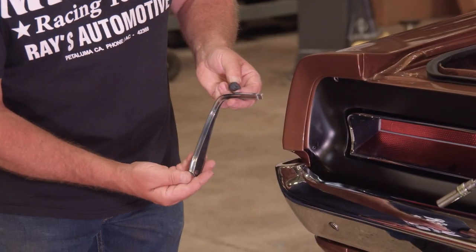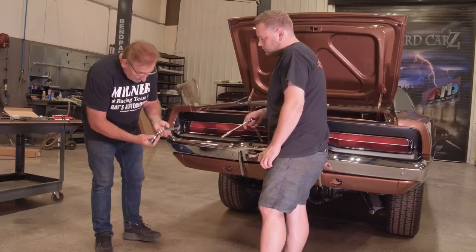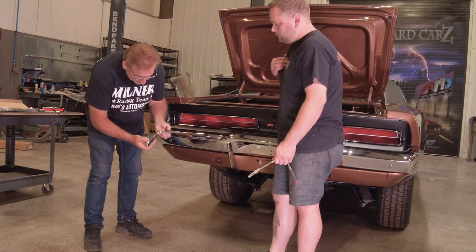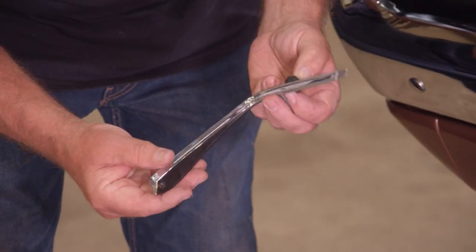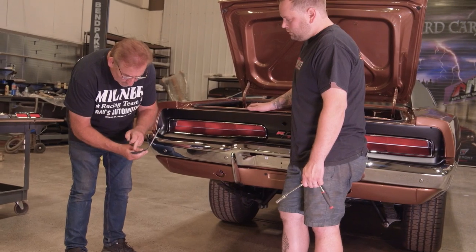These are the rear body trim pieces. There's a left and a right to it. These I actually sent out and had re-chromed. They do make reproductions, but they were on back order at the time. So we re-chromed these and detailed them.